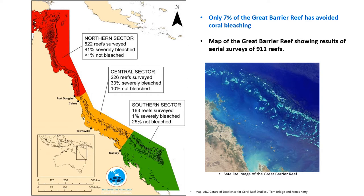In the northern sector, out of 522 reefs surveyed, 81% of the reefs were found to be severely bleached, and less than 1% were not bleached, and the rest were found to be moderately bleached. In the central sector, out of 226 reefs surveyed, 33% were found to be severely bleached and 10% were not bleached at all, and the rest were found to be moderately bleached.